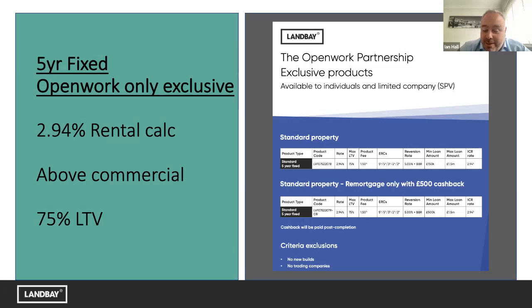The minimum loan amount is set a little bit higher at £150,000 with a maximum loan amount of 1.5 million, which again is worth reiterating because there's not many lenders that are happy to go to 75% of 1.5 million. The majority of lenders in our space normally cut off at 75% at maybe 750 or £1 million. Again, at Landbay, you can go all the way to 1.5 million. And again, going to 1.5 million, you need to make sure that pay rate works. A 2.94 pay rate with a calculation rate, for example, of 125 in a limited company can make that work.